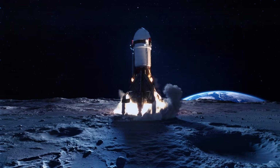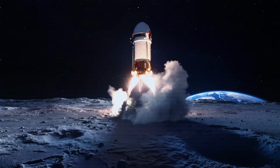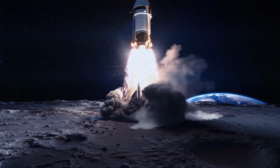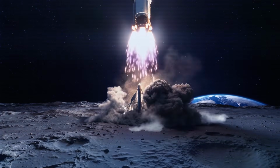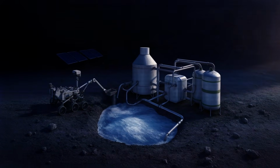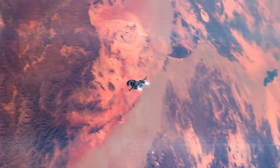On the Moon, however, it's much easier to launch a rocket. That means that we could carry heavier loads with less fuel. It's like being able to take a bigger suitcase on your trip. If we can find and use ice on the Moon to create rocket fuel, it would turn our satellite into a practical and affordable stop for exploring the solar system.